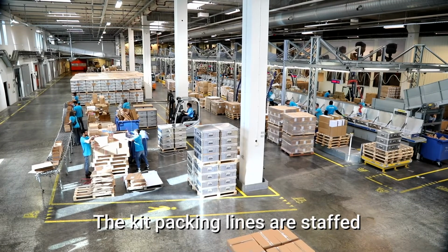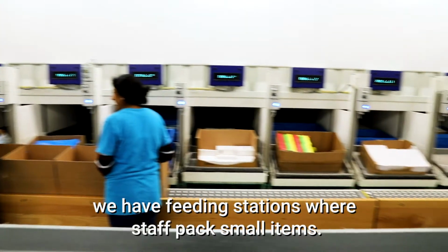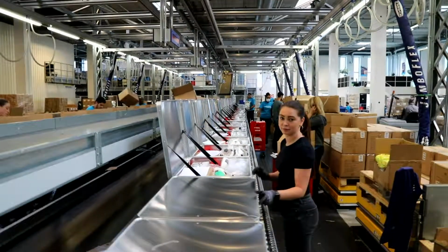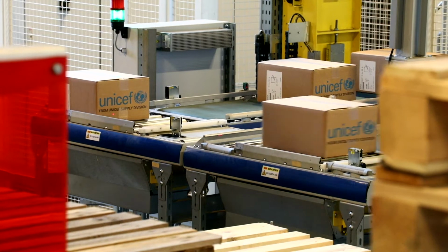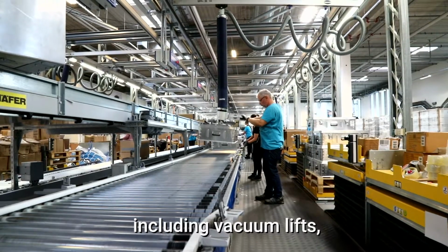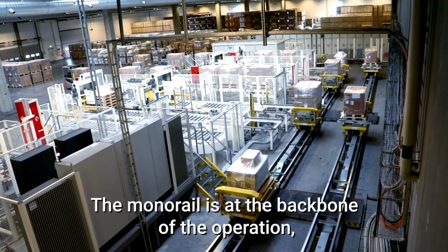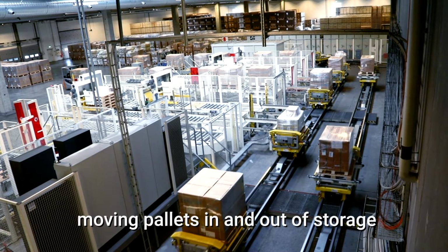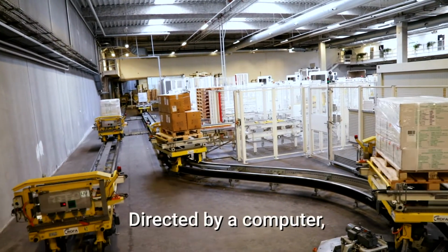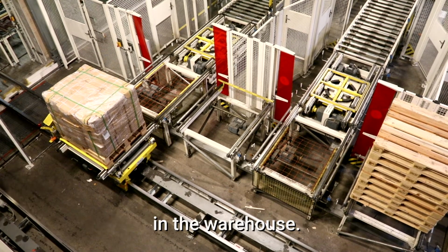The kit packing lines are staffed by highly trained and experienced warehouse operators. In this section, we have feeding stations where staff pack small items. We also have 2 main packing lines where goods are packed in cartons. A range of tools make the warehouse staff's work easier and more efficient, including vacuum lifts, palletizer robots, and a shrink wrapper. The monorail is at the backbone of the operation, moving pallets in and out of storage and on and off the entire system in a T-shaped loop. Directed by a computer, the monorail picks up a certain pallet and delivers it to another location in the warehouse.